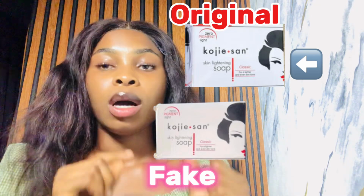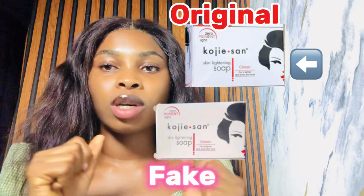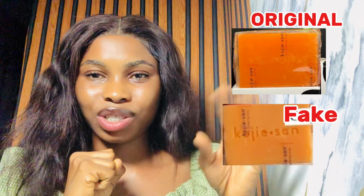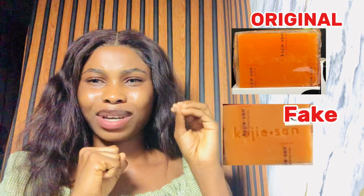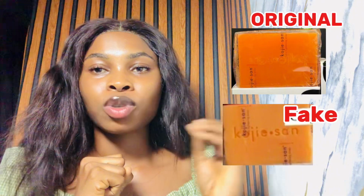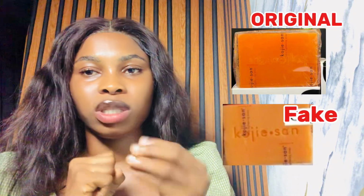The original Kojie San soap, the color is darker, like dark. It is not light like orange. Once you see that light orange, very light orange, that is the fake. I know some vendors will not let you open up the pack to check, but I'm just telling you so you should know. There's no silver seal on the pack of the original.